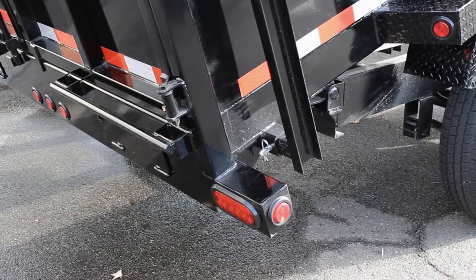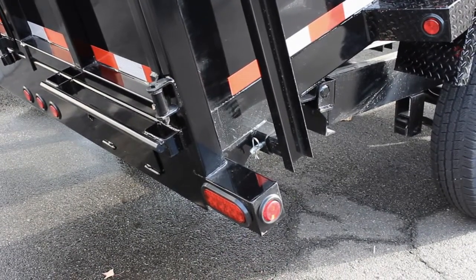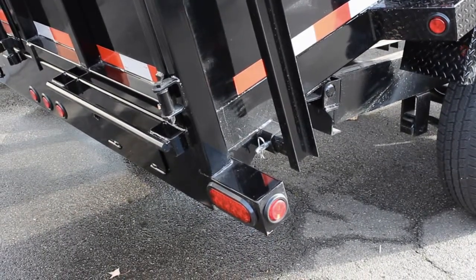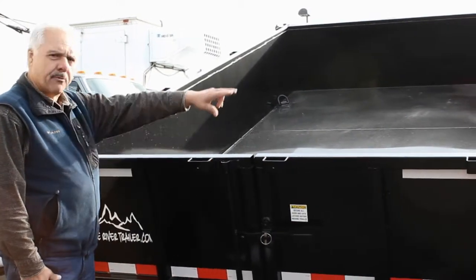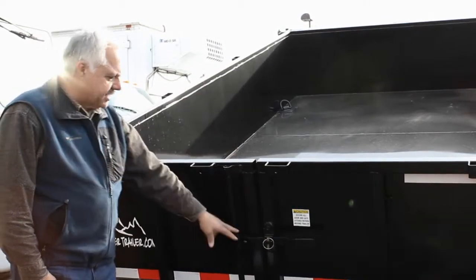This trailer also has heavy-duty greasable hinges. It has LED lights. The fenders are what we call stand-up fenders with diamond plate. It also has heavy-duty wheels and radial tires. This model has pull-out ramps. It's got a tarp rod that goes all the way around. It's got 13 stake pockets so you can build up the sides. And it has a barn door system with a cam lock.